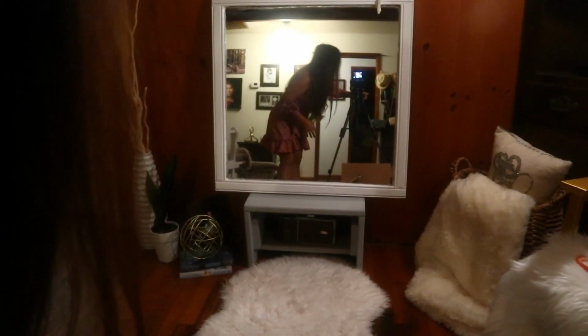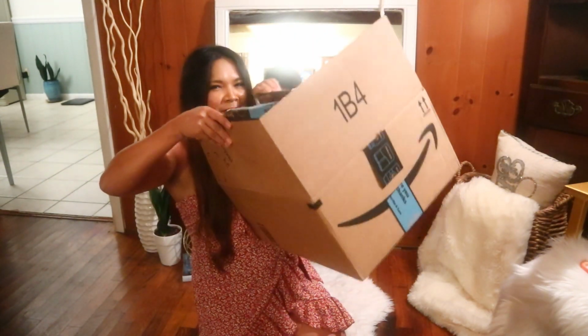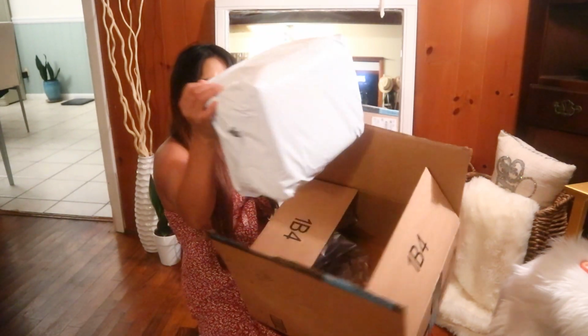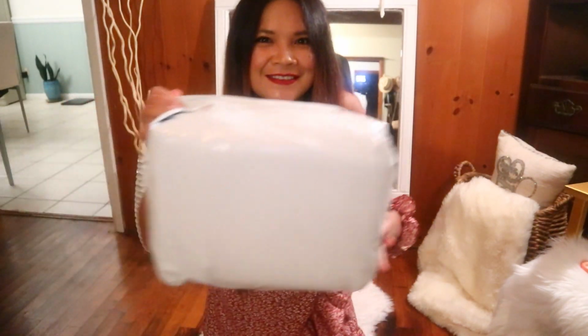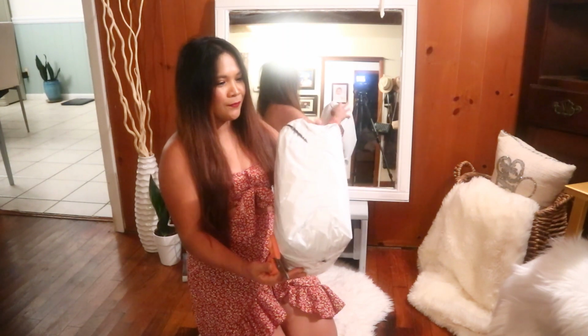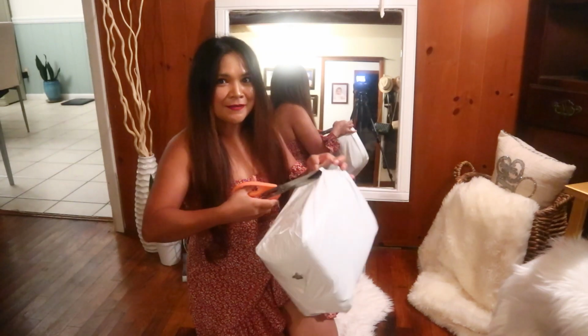Lower the camera down. Oh, you can see me through the mirror. Here you go. Alright, so here it is. This is the bag, from Amazon. So this is what's on the inside. I'm so excited about this. Are you excited? My top's just coming down. Alright, here it is. I can't wait to share this with you guys because I'm so excited.